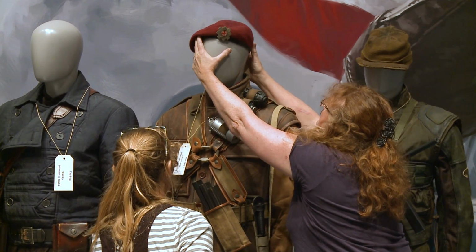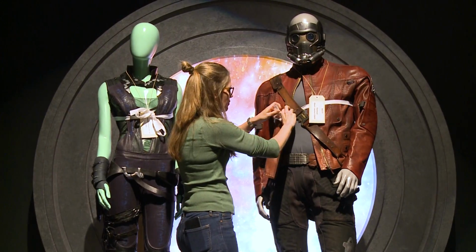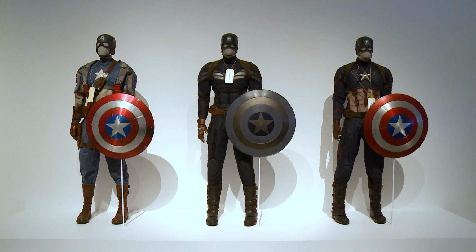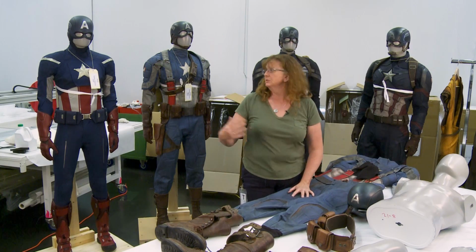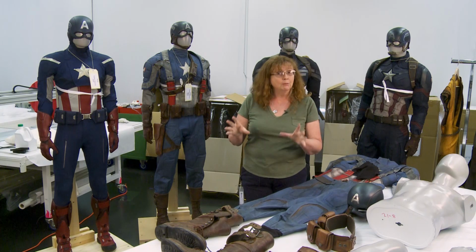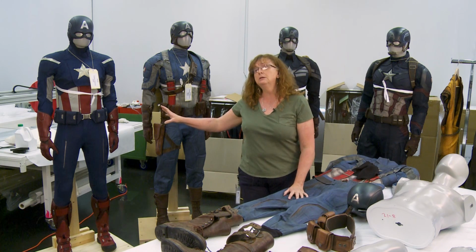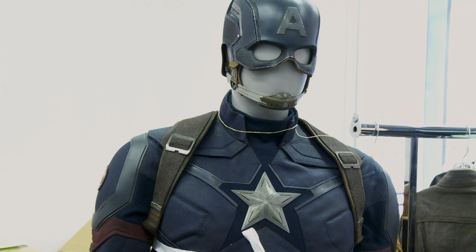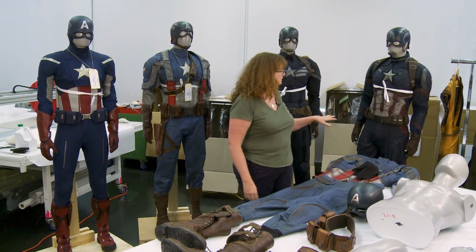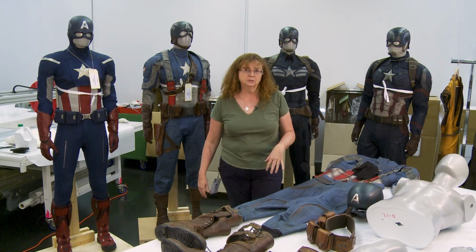The illustrators at Marvel work with Kevin and the powers that be at Marvel to come up with the concept of the movie and how the characters evolve. For instance, the Avengers 1 movie was very brightly colored and more comic book looking than, say, the Civil War, which was very much in our world. It was, and the costumes look very much in our world.